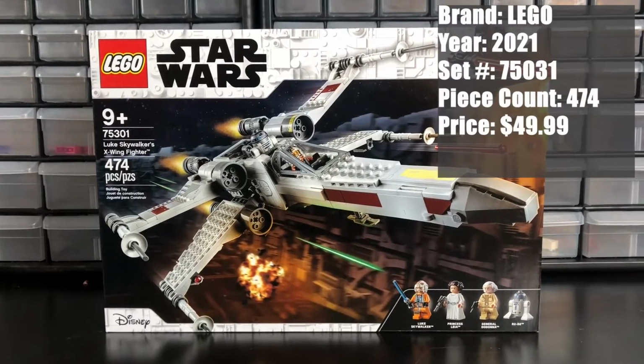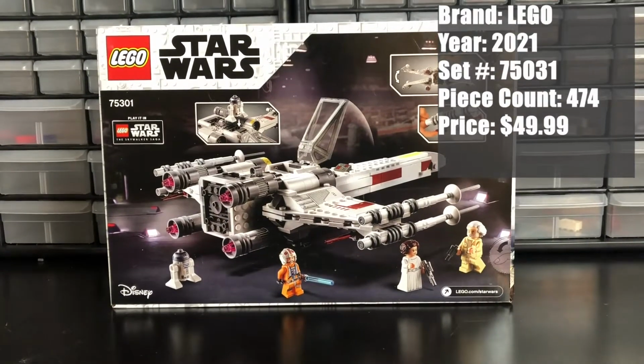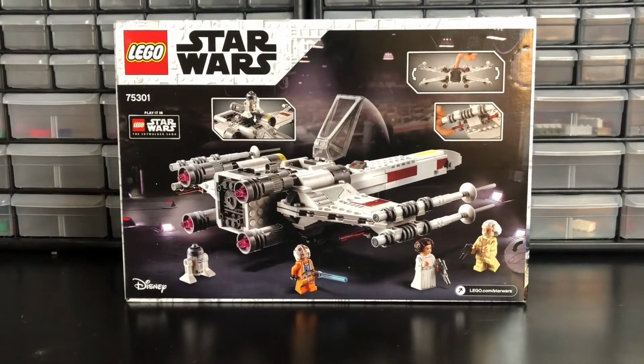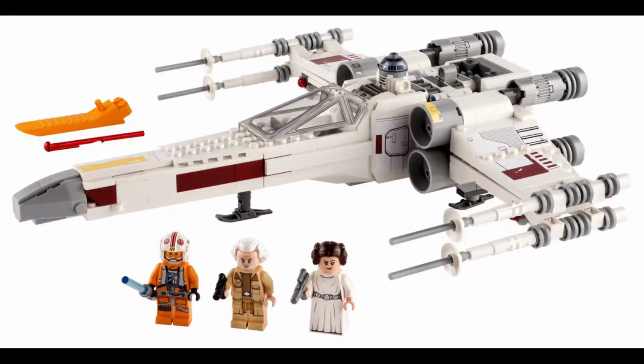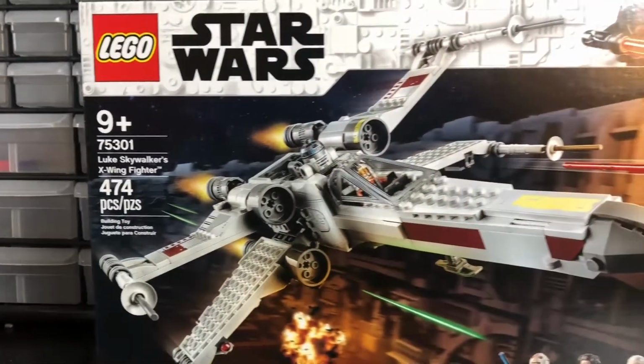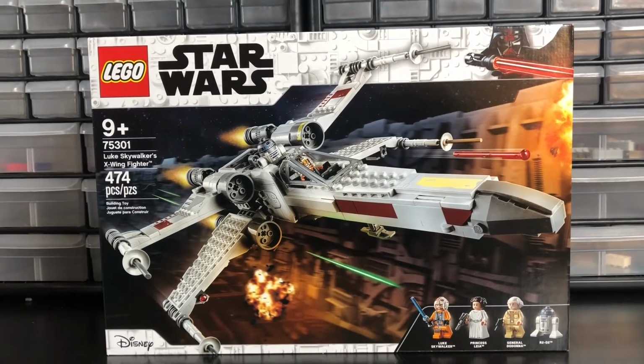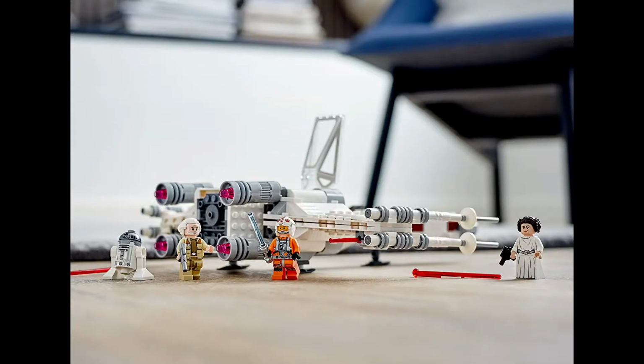First up is our Luke Skywalker's X-Wing fighter set, item number 75301. Released in the first quarter of 2021, it has a 474 piece count with 4 minifigures. This is going to be sacrificed instead of being built because it's not in scale with the majority of the other figures that I use for my Brick City. Those figures are the Mega Constructs line. Therefore, this item is a perfect candidate for the bits and bricks for any Frankenset challenge. And quite frankly, I think it's going to be perfect for this very first one.